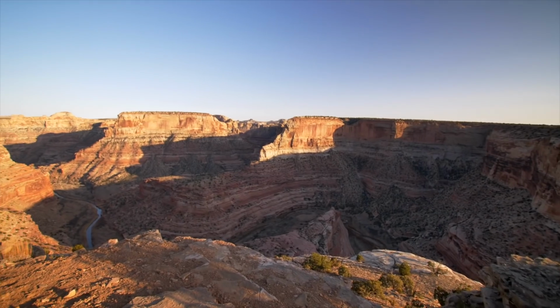I'm just gonna be doing the potato salad, some beans, and some ribs. So let's get cooking. Not a bad kitchen view though. Check this out.